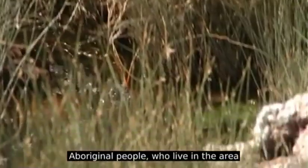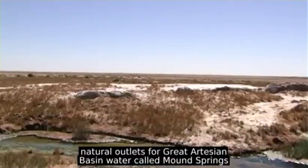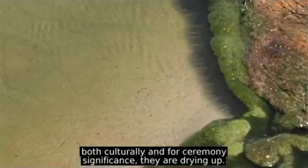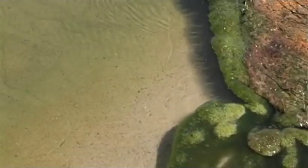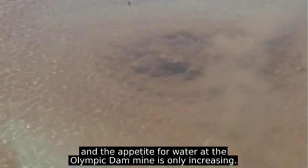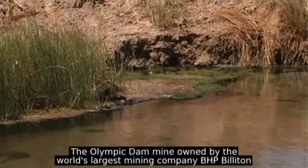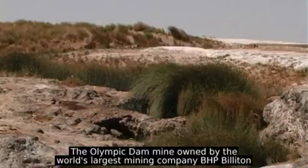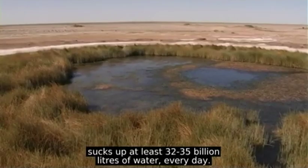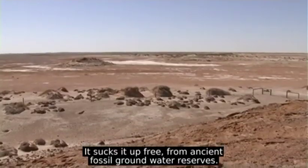Aboriginal people who live in the area have absolutely noticed that natural springs and natural outlets for Great Artesian Basin water, called mound springs, which have been really important both culturally and for ceremony significance, are drying up. Flow rates are reduced. These are significant impacts, and the appetite for water at the Olympic Dam mine is only increasing. The Olympic Dam mine, owned by the world's largest mining company, BHP Billiton, every day sucks up at least 35 million litres of water. Without cost, it sucks that up free from ancient fossil groundwater reserves.